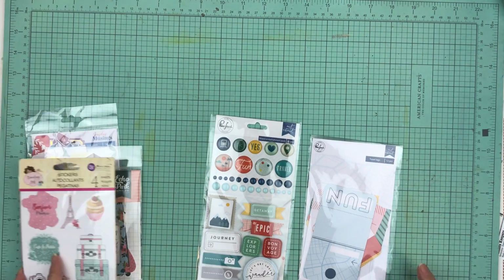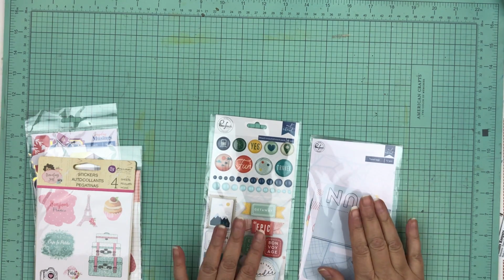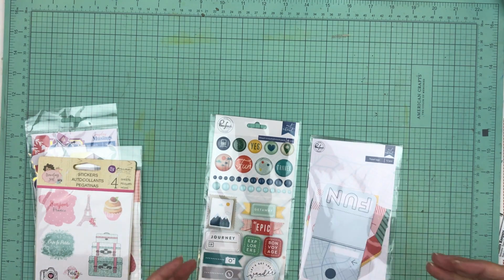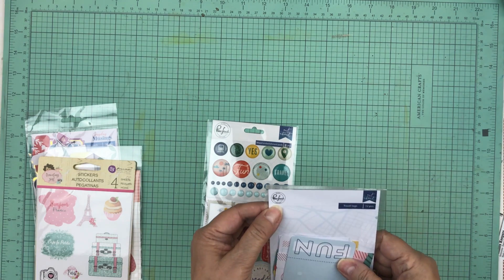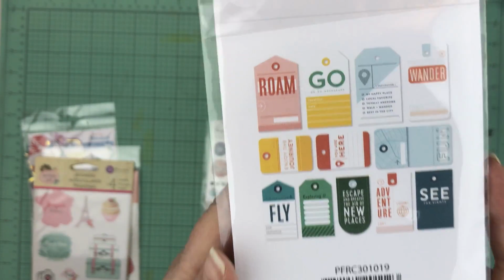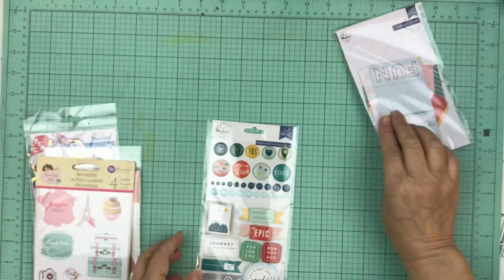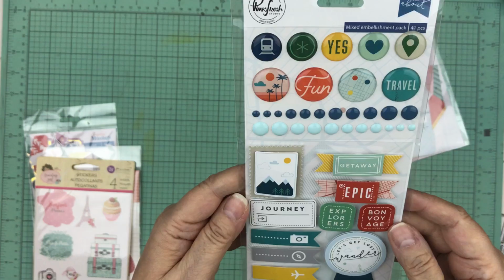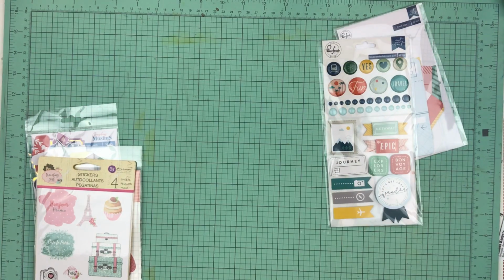What I do now is when I order stuff, I basically only order the embellishments, because I find I have enough papers, but I go through embellishments a whole lot more. So I got from Pink Fresh Studio, Out and About. This is tags, travel tags. There's 12 pieces. And then this is the mixed embellishment pack. There's 41 pieces. Very cute. So I got quite a bit from that collection.